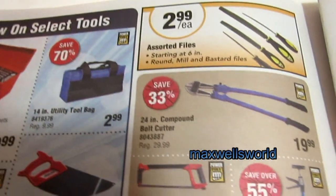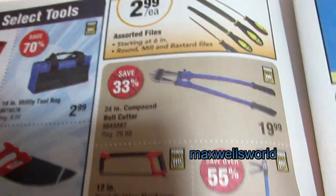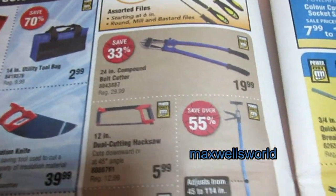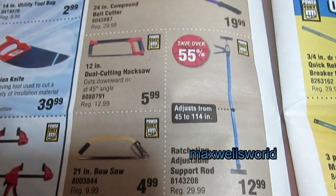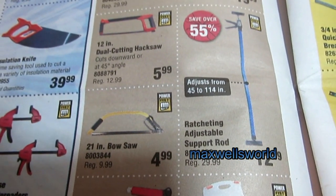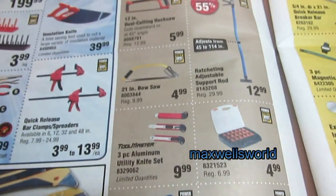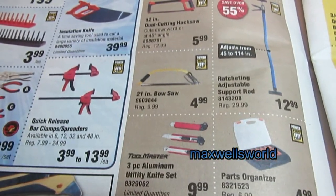You get into 24-inch compound bolt cutters, on for $19.99. You have your adjustable support rod. You could use this for being a dead man while hanging drywall, supporting the other end of something. Of course, you get down into utility knives, fencing pliers, parts organizers, various other hand tools.